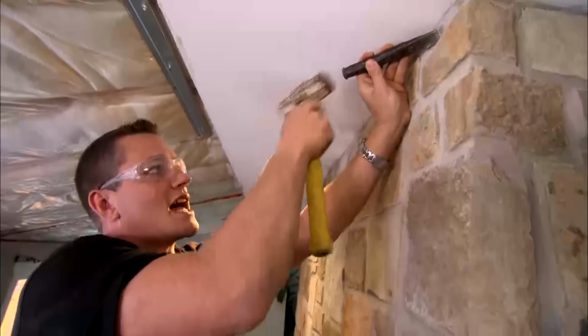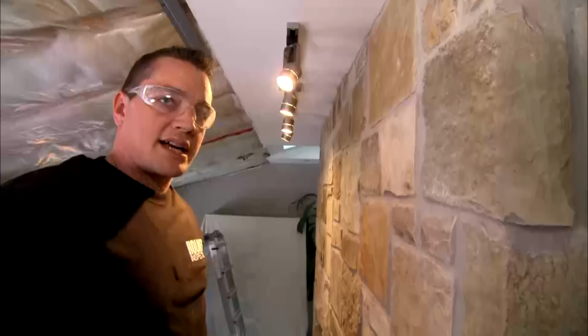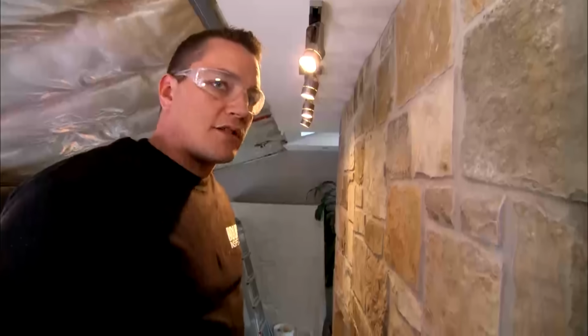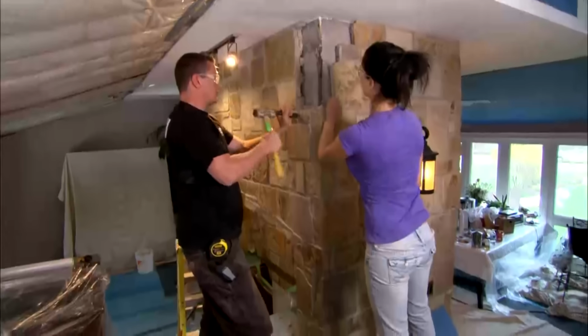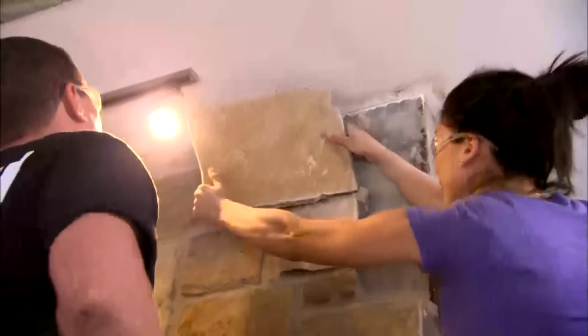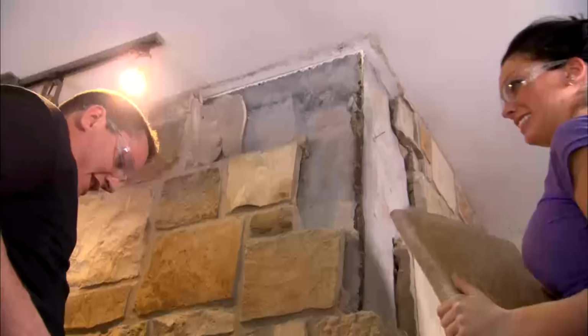I just thought I'd start tackling this. I have my mason coming in a couple of days. I want to actually get this back to the wall that I talked about. I want to fix any framing that I need to fix, pull all the lines. Now that is why we protect the countertop.